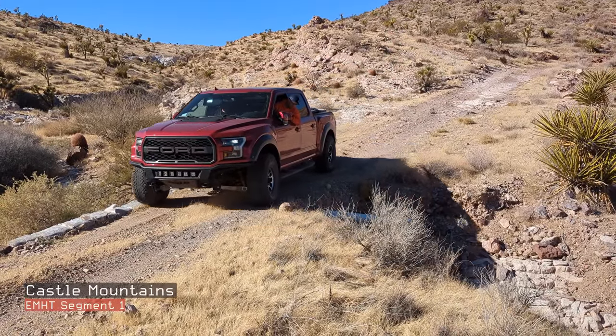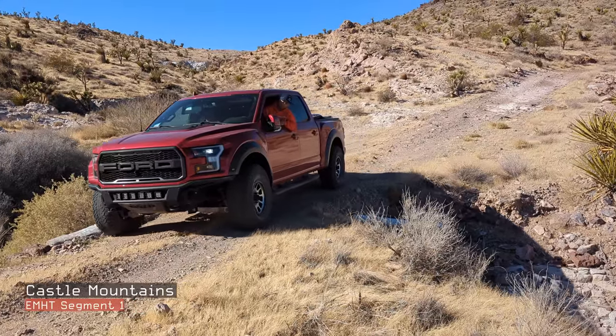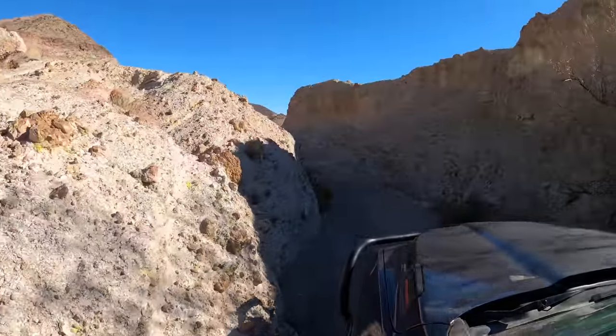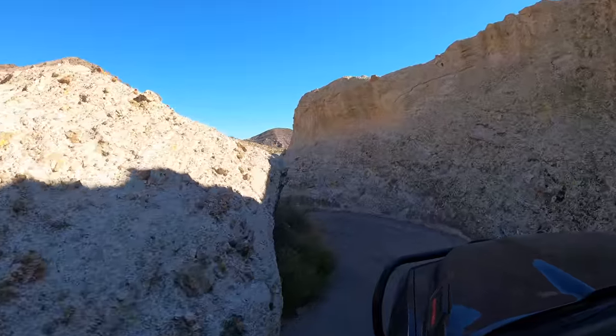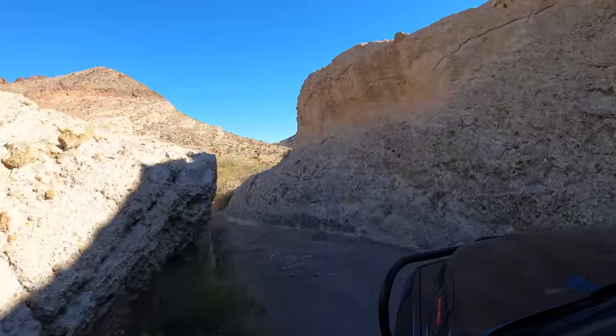Here's what you need to know about segment number one. It's filled with a ton of rocks and bumps, and oh yeah, it's got a lot of really interesting geological formations as well. But hey, we've got to find mailbox number one.